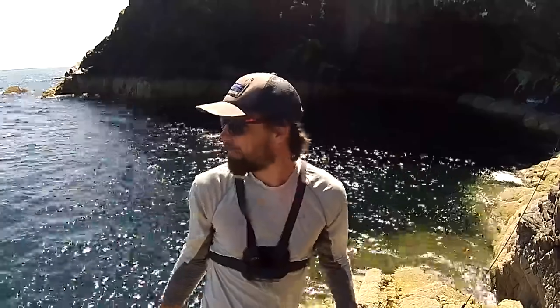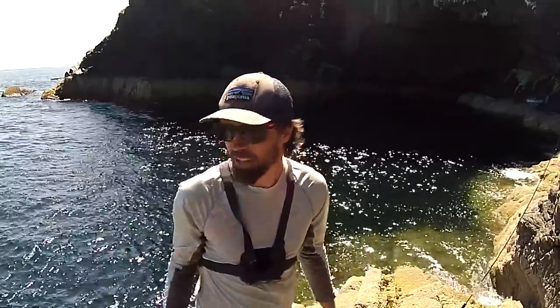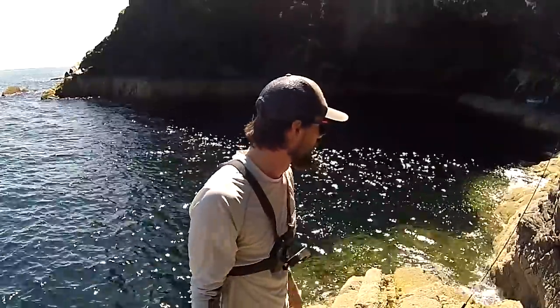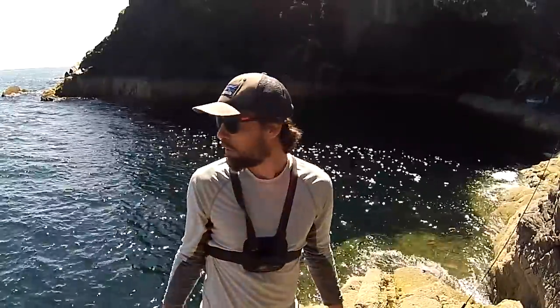I'm thinking wind's a bit heavy, but I've got a tiny little soft plastic I want to try and just bump it along the edge here. Had a couple of fish at this mark now, so yeah, let's give it a go.